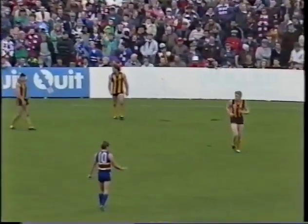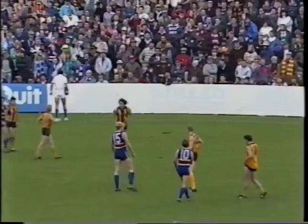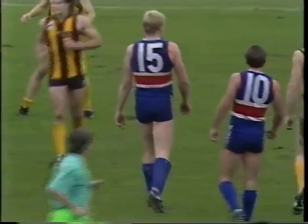Hit-outs now 24 to Footscray. Only 11 to Hawthorn. Scotty Wynd dominating this 3rd quarter. As he did for Victoria in the 1st quarter and a half on Tuesday night, and that's when the game was won. Wynd wins again. Atkins.